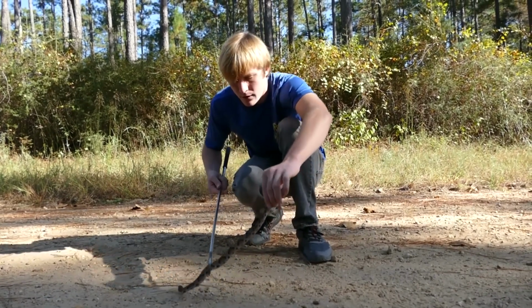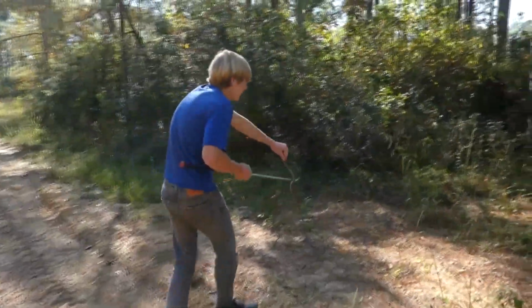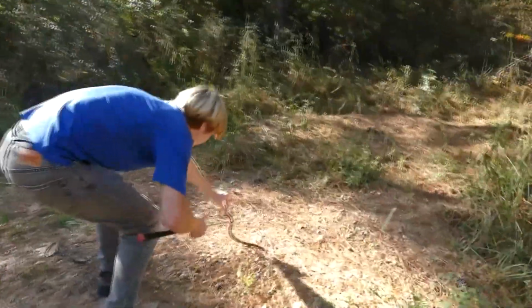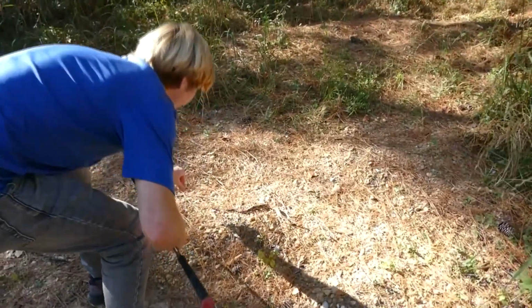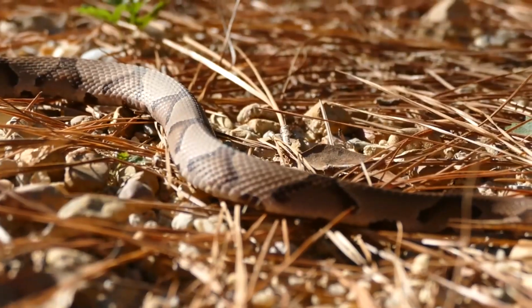Tail bud. I don't want to leave him in the road just in case a car does come down. Little patch of gravel right here for you, bud. There you go. Alright, you can stay there. And then whenever you're done, you can go back into your grass.